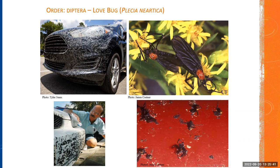Now, a lot of people think this is the only time you see love bugs. It's not. You can find love bugs year round. This is just their mating flights, their swarming flights, okay? And it's all synchronized at one time during specific times of year. You can see love bugs in December, absolutely. If I take you hiking, we'll see love bugs on occasion. It's not uncommon.